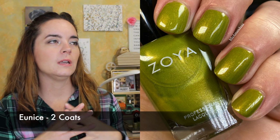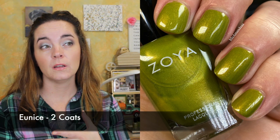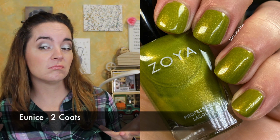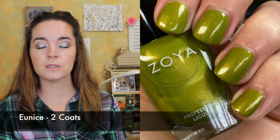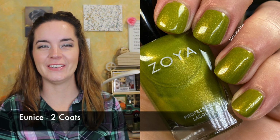If you need a way to justify this color in a winter / holiday collection, it's kind of like a Grinch green, you know? This one has a lovely formula. It builds up to opacity in 2 coats. It's beautiful. So that's 2 coats of Eunice.